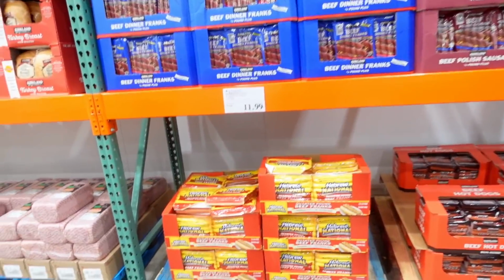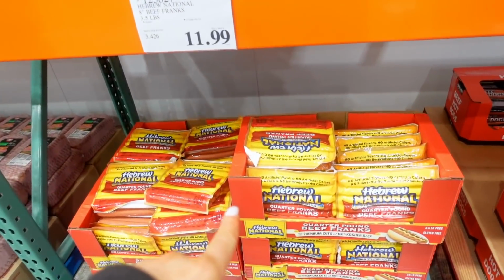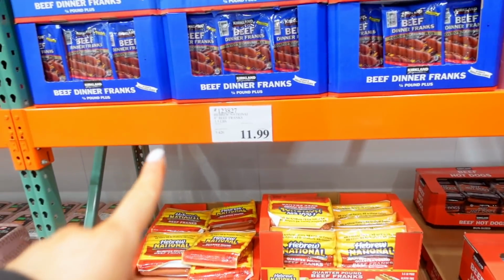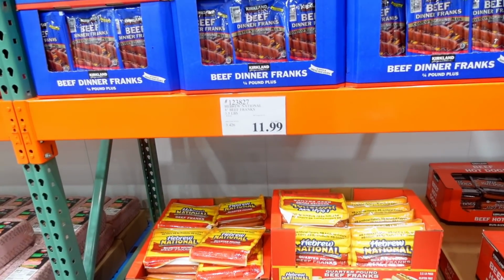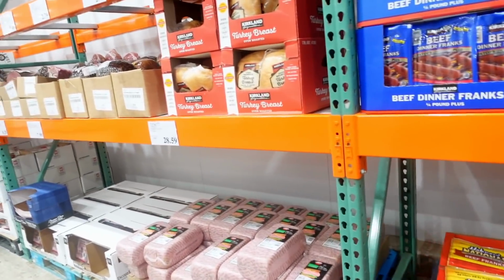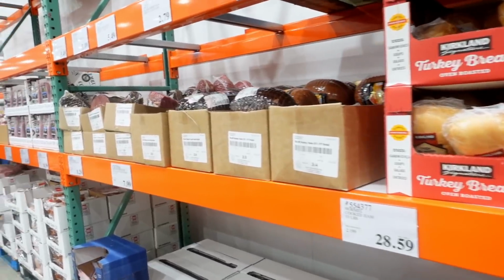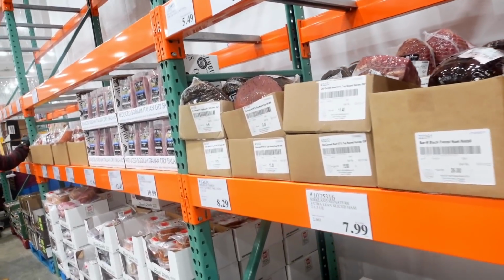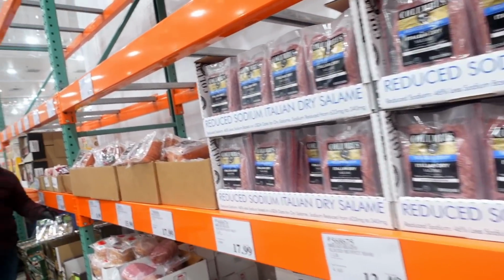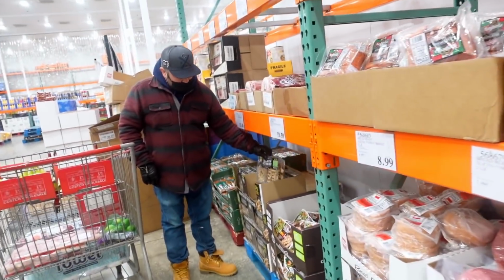So they have the Hebrew National hot dogs. These are a really good option. They're pretty clean, the Costco hot dogs. Look at them. There's 3.5 pounds of the Hebrew National hot dogs for $11.99. That is a really good deal. They have a good selection of whole slabs, whole chunks of meat that you can use for lunch meats and stuff like that. Oh, okay, yeah, let's get one of those.